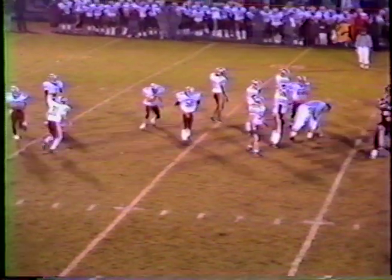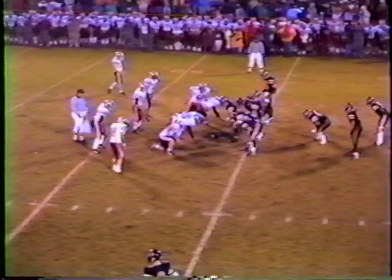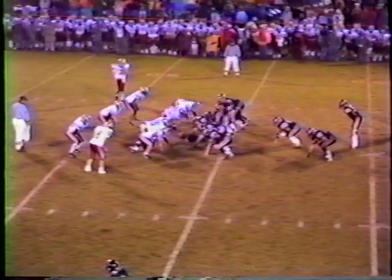2 minutes to play. We'll go back to the station throughout the night tonight for scores of other ball games, including the South Doyle Sevier County ball game and the Jefferson County Morristown East game. The winners and losers of those two particular ball games will have a big impact on the Wildcats' playoff game next week. Up to the line, once again, will come the Dragons.